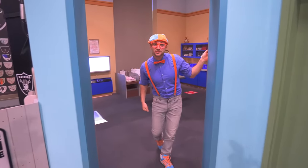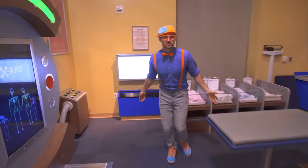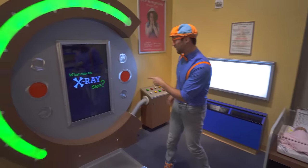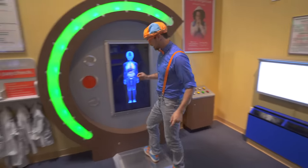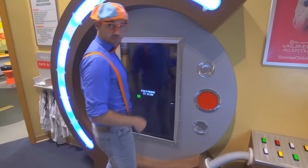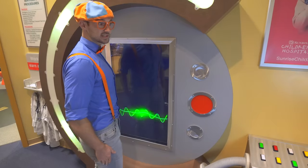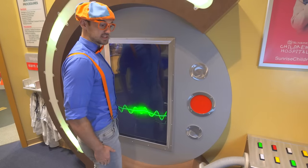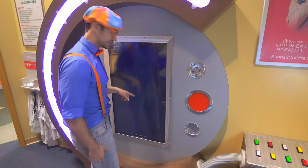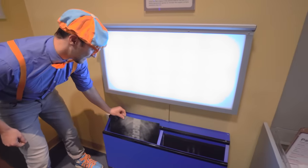Welcome, this is the children's hospital. Come on in. Whoa, this is where all the doctors and nurses work, and there's a lot of babies. But first, we need to scan our body. Step right up here, so then the x-ray can scan us. And what it's doing, oh, you have to stand still. What it's doing is scanning my body for if there's any broken bones. Scan complete.